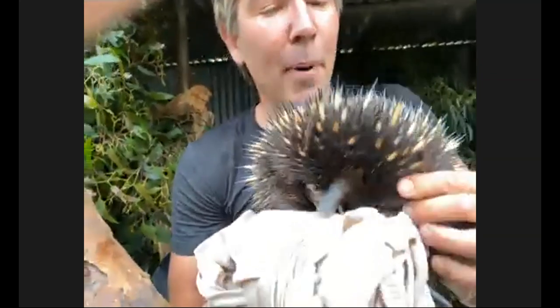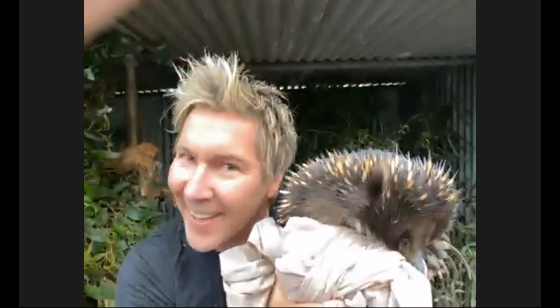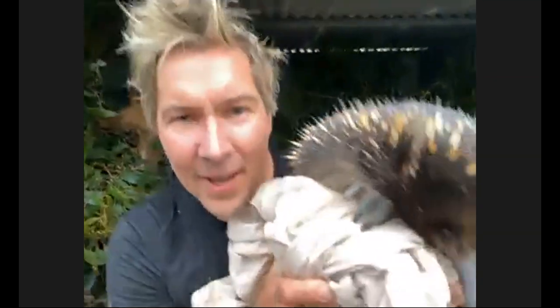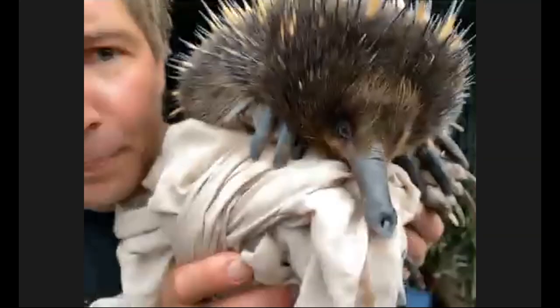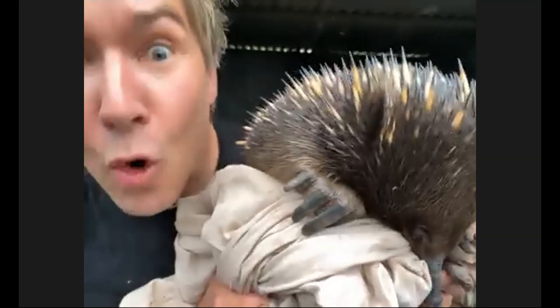Now, the next creature. This creature here is a short-beaked echidna, and his name is Boris. And Boris here, you can tell he's my son. He's got the same hairdo, don't you think? There is some resemblance. Now, what's so famous about an echidna and a platypus? They're a mammal, but they lay eggs. An egg-laying mammal is called a monotreme.